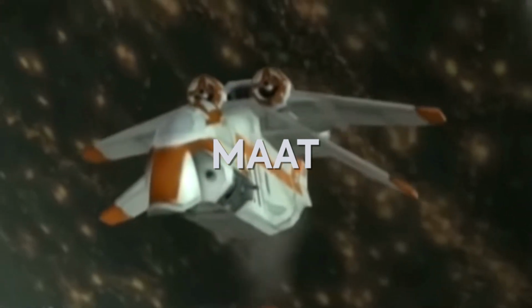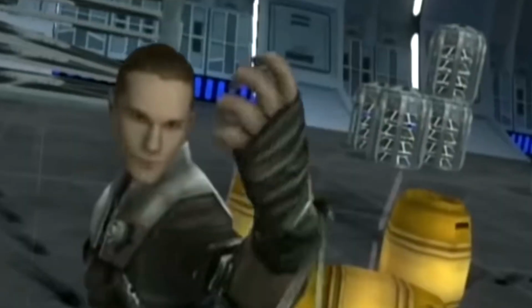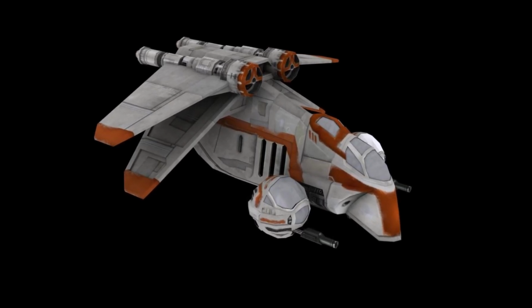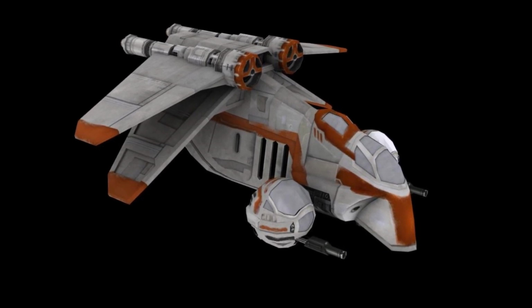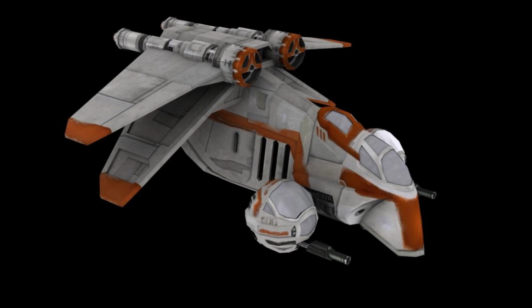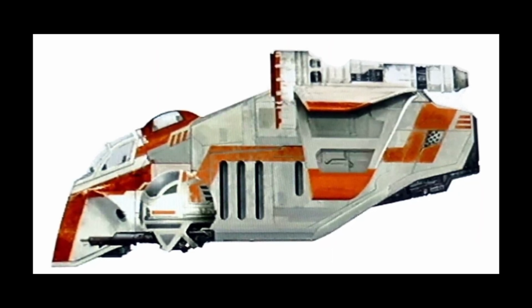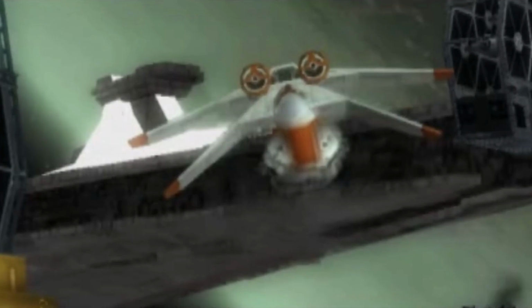MAAT. The multi-altitude assault transport used by the Empire in Legends was intended to be a successor to the LAATI, but it was not a particularly common ship. We don't know much about it, and it only appeared once in the Force Unleashed video game, and only in the PlayStation 2, PSP, and Wii versions of the game. It was less well-armed than any other ship in the LAAT line and couldn't carry as many troops. What it could do, though, is transport them to higher altitudes.